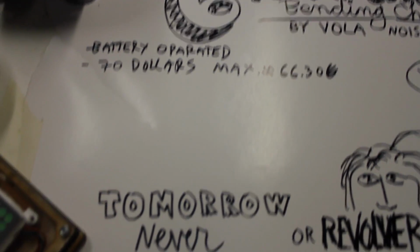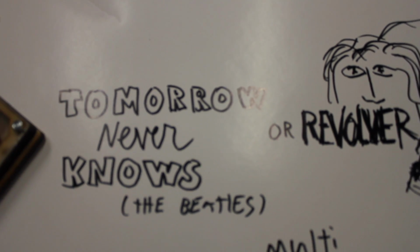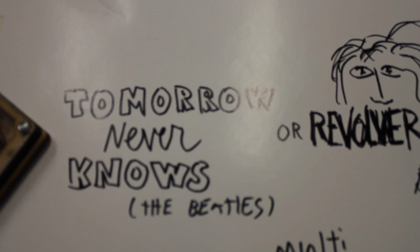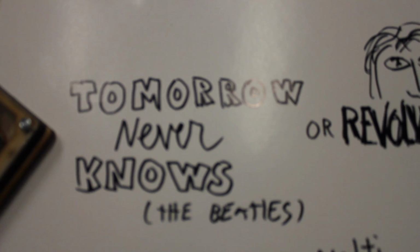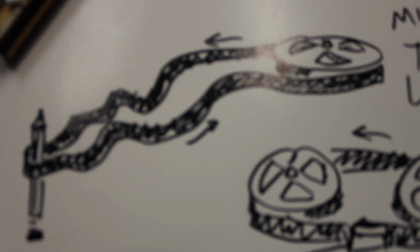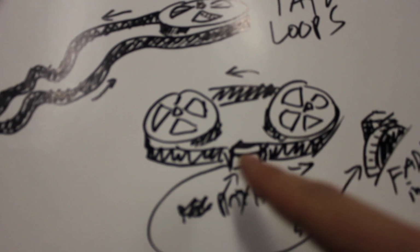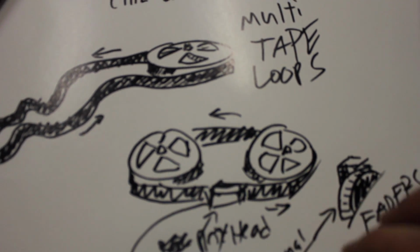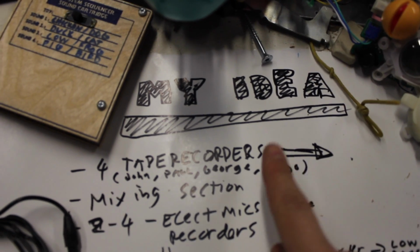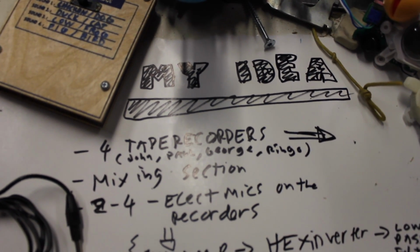My idea for this year is themed Tomorrow Never Knows or Revolver. Revolver is an album by the Beatles, and Tomorrow Never Knows is one of my all-time favorite songs. It uses multiple tape loops. If I understand correctly, they used pens to hold the loops when they were turning the record, and they used faders to fade them in and out during the song, so the song was a performance. So my idea is to use 4 tape recorders, John, Paul, George and Ringo, for doing the tape loops.